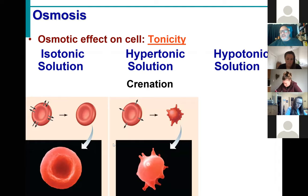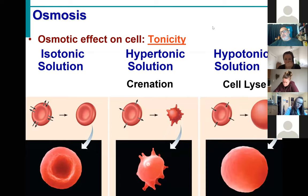Conversely, if we gave you that IV of deionized water, we would call that a hypotonic solution. And as we talked about, water would fill that cell and swell that cell. And just like a water balloon, if you put too much water in a water balloon, what happens to it? It pops. It pops. And that's the same thing that can happen here. Our cells can lyse as a result of having too much water.